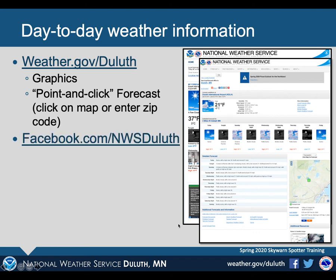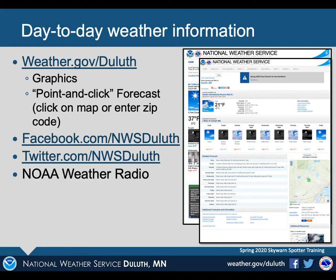different forecast. Our Facebook page is a great place to follow. Make sure that you like our page so that you can get our weather updates there. If you're on Twitter, we post frequent updates on our Twitter account, so make sure you tweet us when you've got storm reports there. NOAA Weather Radio is a great way to monitor the daily weather information, and we'll talk about weather radio later on in this presentation.